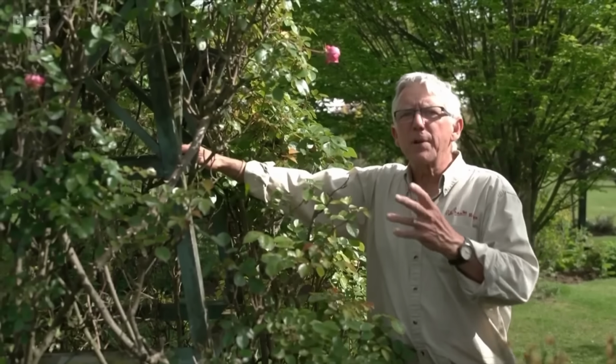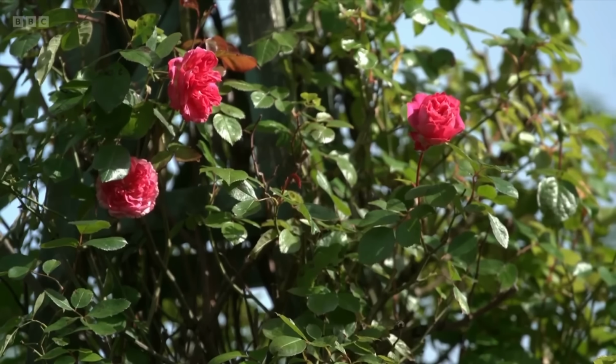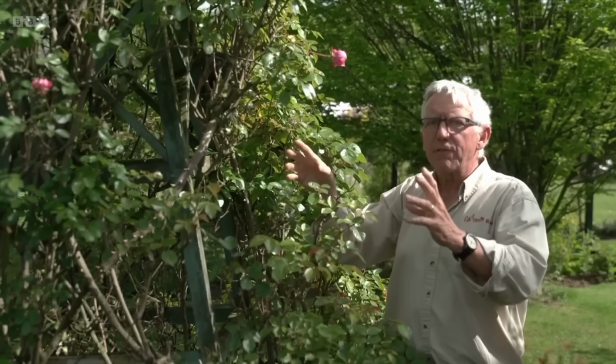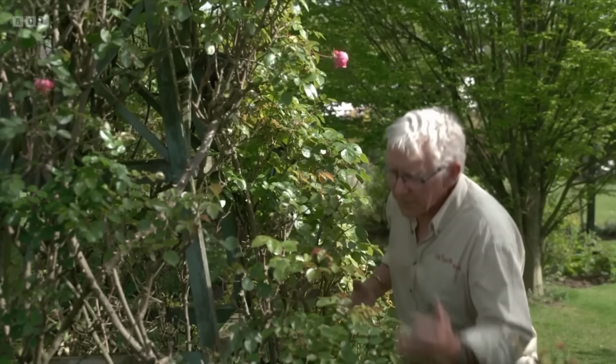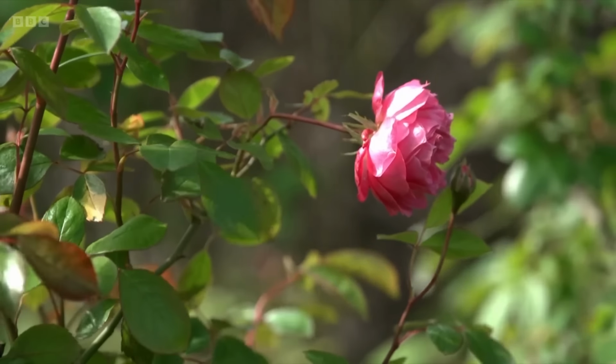Here we've got a climbing rose called Pippin growing over an obelisk. One of the common questions that are asked is, what is the difference between climbers and ramblers? Climbers generally repeat flower and have larger flowers on the end of the stem, and ramblers generally tend to flower for a shorter period, about 4 to 5 weeks, giving us what we call the wow factor, covering the whole structure from bottom all the way up to the top.